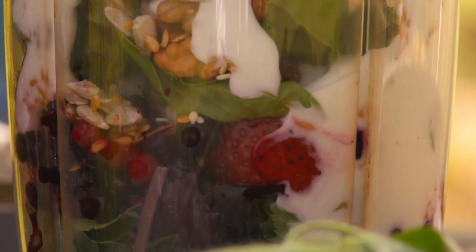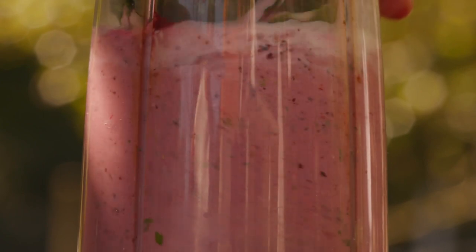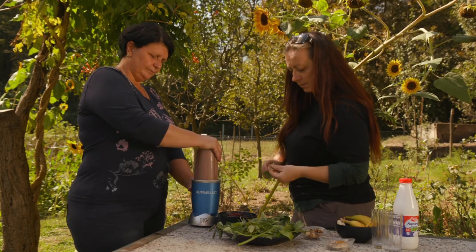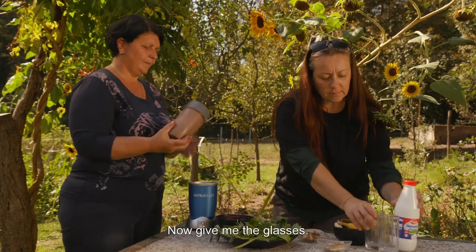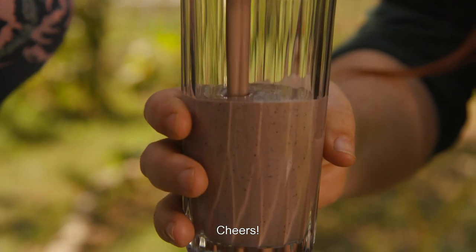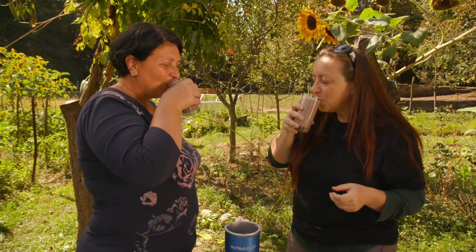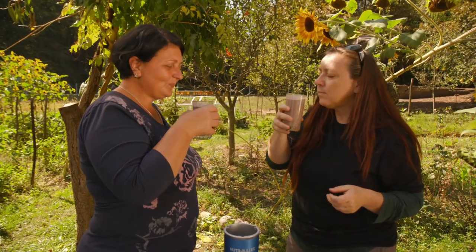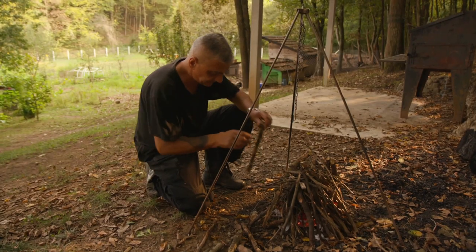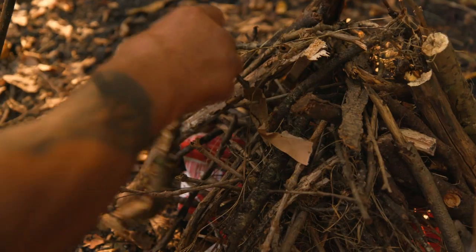A measure of plain yogurt or plant milk, blend it all together, and the vitamin-rich refresher is ready to drink. At the other end of the garden, Goran is preparing the fire pit for the evening meal.